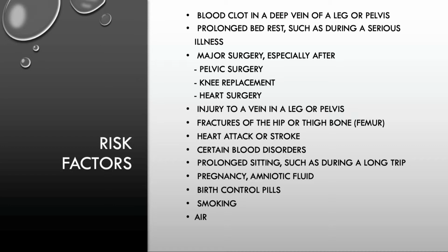One of the biggest risk factors that we see this in is usually when we develop a blood clot in a deep vein, usually of the leg or the actual pelvis region. And this clot develops because of all the atherosclerosis. That clot will actually break off, or it can break off into numerous pieces, and then it kind of gets lodged into the actual capillaries of the lungs, which will actually cause the actual PE.